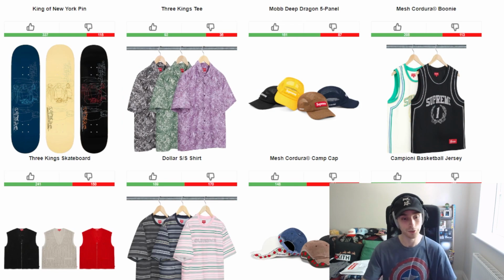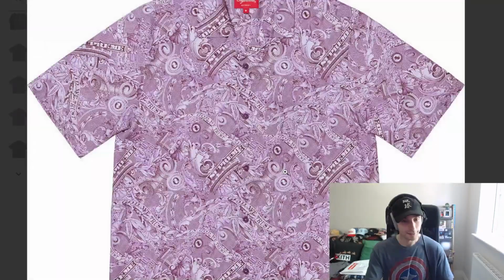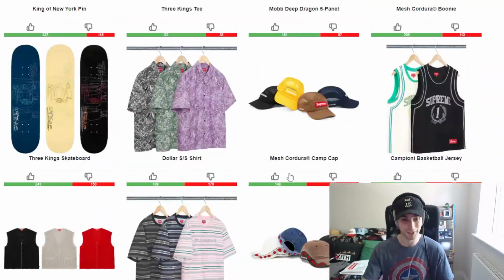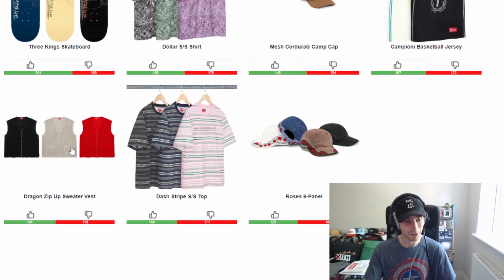So yeah, to finish off the week, we've got the dollar short sleeve shirt, which, yeah, I don't know how I feel about that. Maybe the like lilac-y, purplish pink tone. I don't know so much about the green, but yeah, we've got a mesh Cordura camp cap. If it was a half, like half back, maybe, but no. The Campione, or Champione, basketball jersey, #1 Supreme. So yeah, dragon zip up sweater vest.